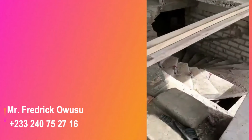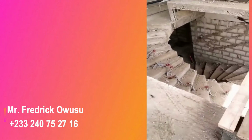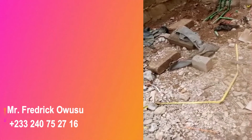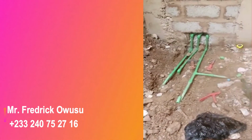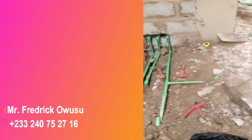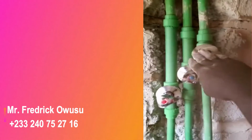So Mr. King David's house, like I made mention of, is such a huge house. There's a lot of work here. In fact, there's big work here, and all the work took a lot of time. Yes, the artisans spent a lot of time here in Mr. King David's house. But eventually, everything was completed. I think here he's having 3 supply lines, one for the borehole, one for ECG, and I think one for something I don't remember.